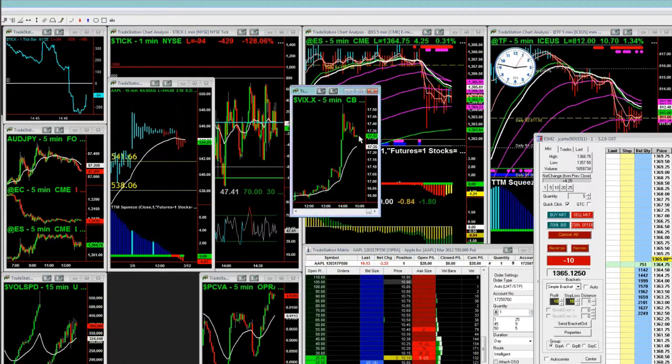So, the main things I'm watching here is the ticks and the VIX. In fact, I'll just put these up together. If the VIX here confirms and rallies, the market will go down, ticks will go down. Ticks here are just chopping back and forth. You've got a lot of noise here.